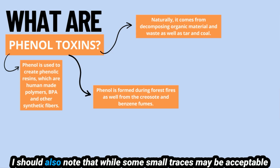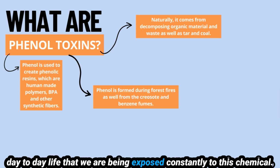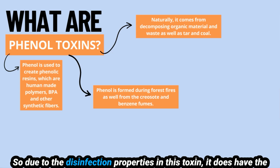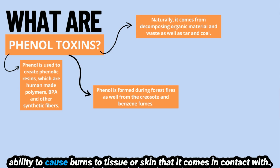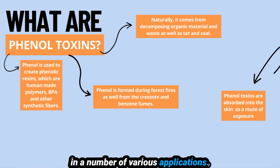I should also note that while some small traces may be acceptable to our human bodies, there are so many sources of phenols in our day-to-day life that we are being exposed constantly to this chemical. Due to the disinfection properties in this toxin, it does have the ability to cause burns to tissue or skin that it comes in contact with. And our skin also absorbs this toxin when it comes in contact with it in a number of various applications.